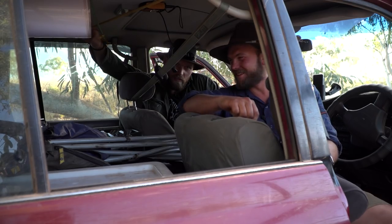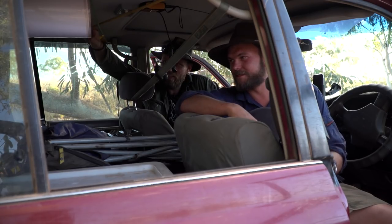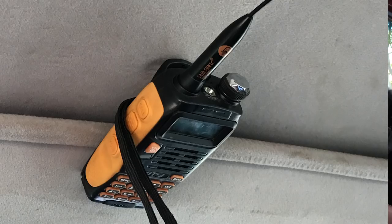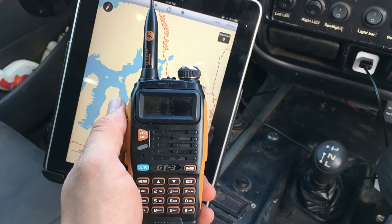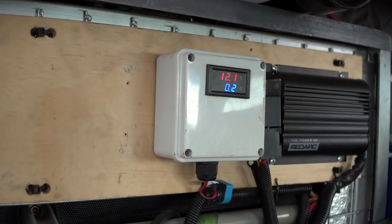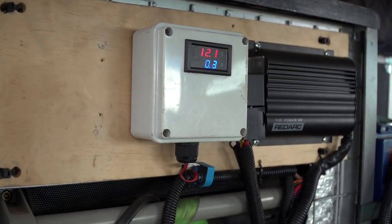Righto, so we moved the headrest. See, he does have one. Otherwise, you're going to have a sore neck. This is your second radio, which is a handheld. It's a UHF, VHF, Chinese thing that seems to work quite well. On the back here, you have your solar input. I do. I've got a bit of everything. So it just does everything.